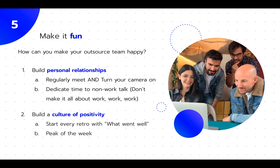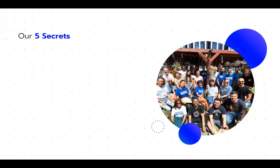Okay, so that's it. Those are our 5 secrets. First of all, you need to find the right partner, someone that fits your values and understands your goals. Second thing, you need to make that partner feel safe so that they can give their feedback. They can help your team.